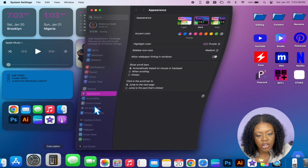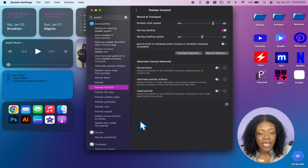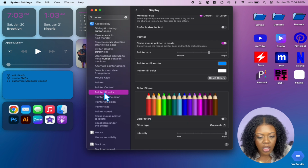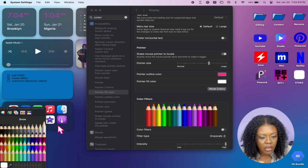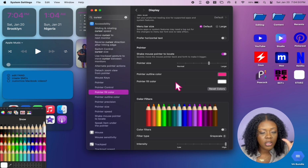I will show how to change the size of your cursor if that is something you're interested in. What I like to do in my settings, because everything is just so complicated and I really could never find anything specific that I'm looking for, I just go into the search bar. Cursor, it should be pointer fill color. So over here, this is how I changed the outline to blue. Could change it to pink if I wanted to. And then the fill color, let's say I want to do like a dark green, but I'm gonna change it back to what I had, because actually, no, I am gonna change the color a bit, because later in the video you will see how I'm gonna create my wallpaper.